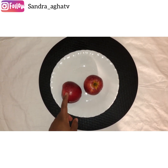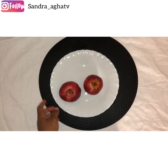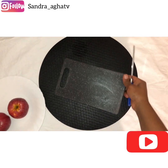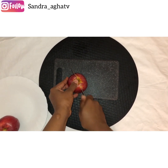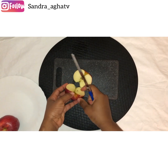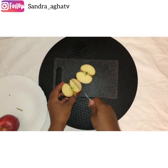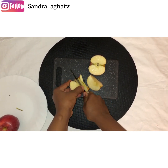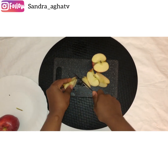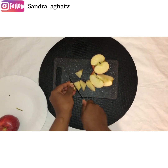So I'll just go ahead right now and cut it. This apple has already been washed, but you have to wash it properly. I'll just go ahead and cut it into smaller pieces, just like this, guys. I'm not going to take off the peel because I need it also. You can use any apple of your choice. Any apple is good to go. Anyone you can lay your hands on.